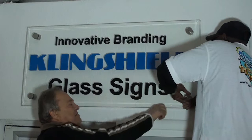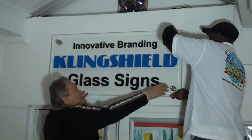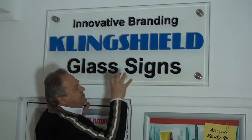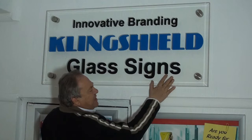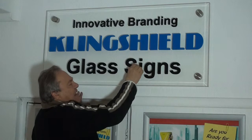Excellent. So there we have it. Very sturdy, very strong, as you can see, because the weight is distributed between the four bolts. As you can see, it's mounted away from the wall, so you also get a shadow, which gives it a three-dimensional effect, because the shadow brings up the signage behind the glass. It looks like it's 3D. As I said, these are perspex letters all mounted on, but you can also have it made out of foam.